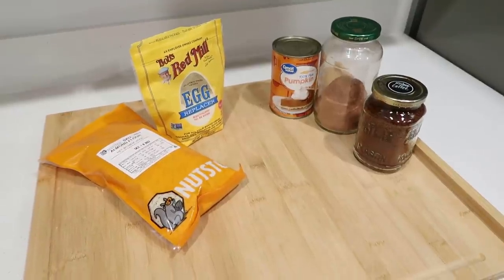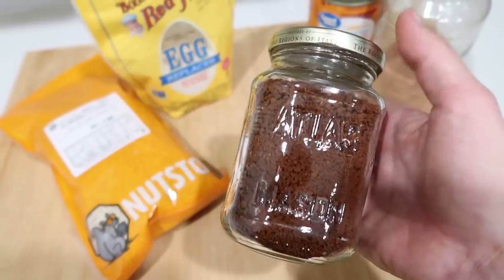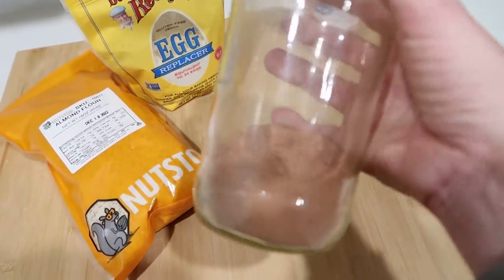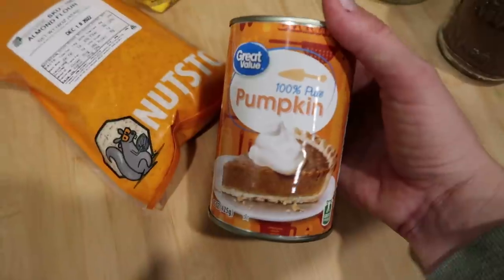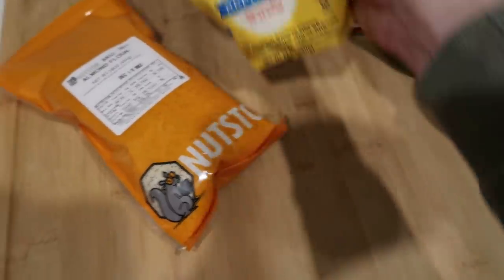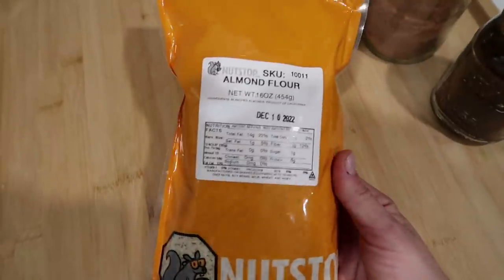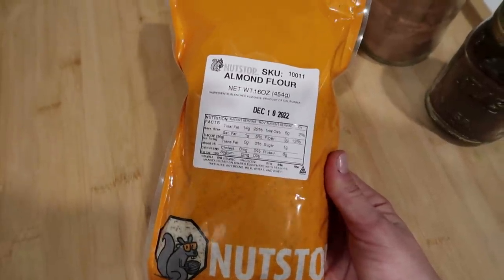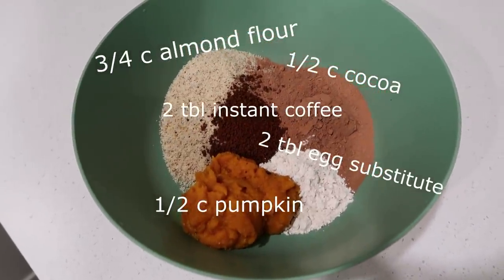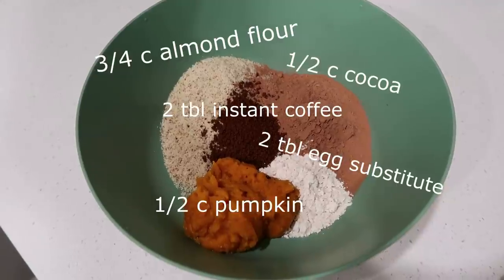Here on YouTube or Instagram, I am obsessed with using the same ingredients over and over and over, especially pantry staples. So here we pulled out some instant coffee, cocoa, egg substitute, which by the way, you don't need. You could use applesauce or omit it altogether, some almond flour. And I forgot to share with you the cane sugar, but we added it in because I tasted the cookies before I put them in the oven.